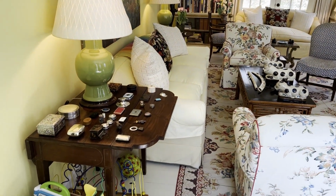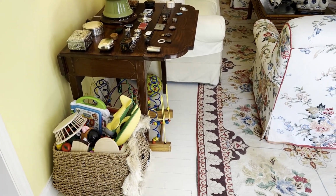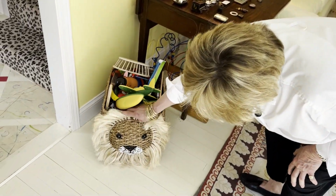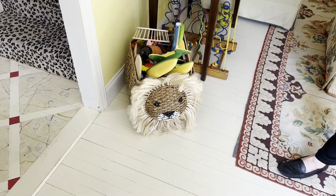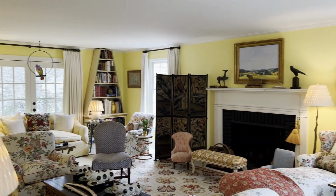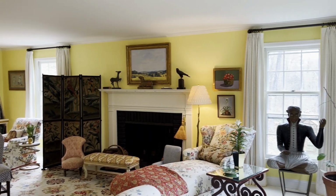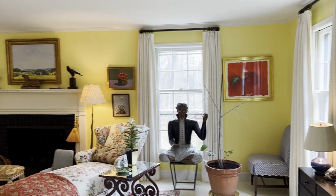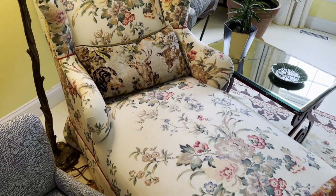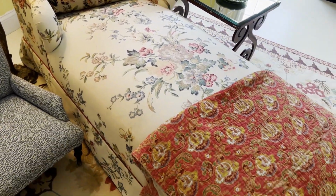Yeah, so these are for my grandson and granddaughter who's on her way. And I love this little lion basket with his mane, and I think he's very sweet. And I find this little voice in my head sometimes saying, oh, don't do that because it won't work, but for the most part, it's just guttural. I think you either understand it or you don't.